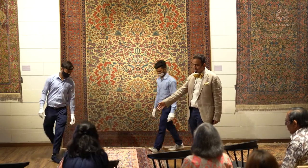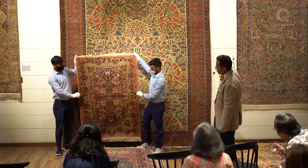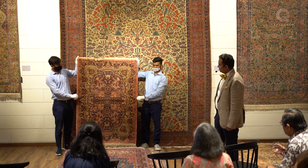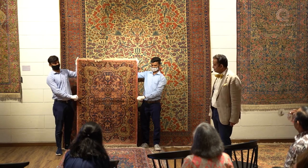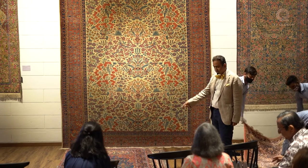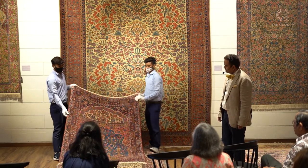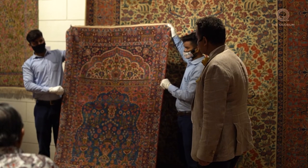This next one is an example of a mille fleurs, which is a later period than this one. This is from the 40s and 50s. So again, you can see it's made more for a European palette. The colors are very nice. It'd be nice for a lady's room or something like that. This next one is also a Kirman. It's got a gorgeous midnight blue center field. Very unusual naksha. This is made in 1920.